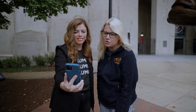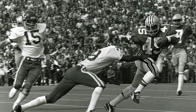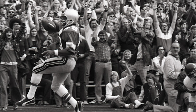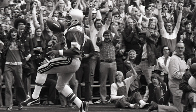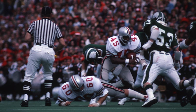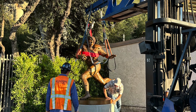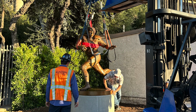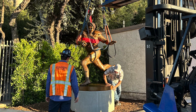Brian, what is so special about this Archie Griffin statue? Well, Archie is a venerable athletic figure, and he is a very humble man who really loves the Ohio State University family. This is a very unique project because the first copy of it is at the Rose Bowl in Pasadena, California, where he started 4 games in a row, which is a record that'll never be broken.